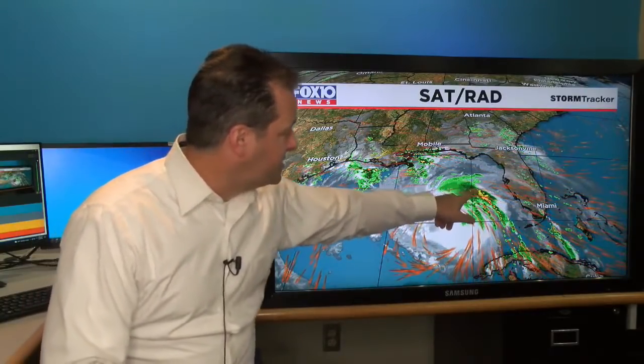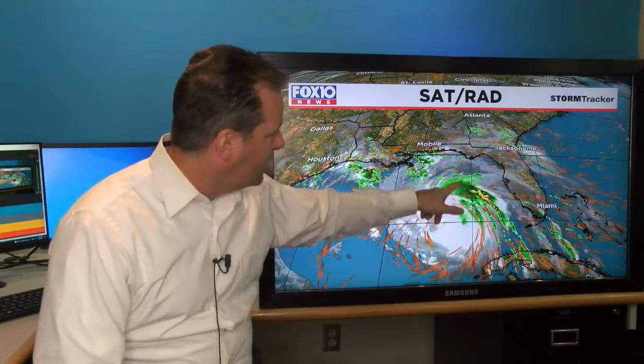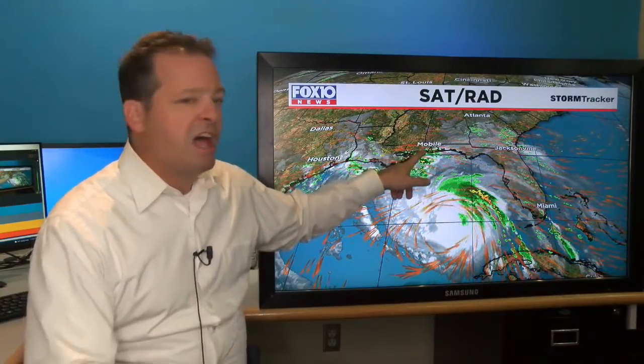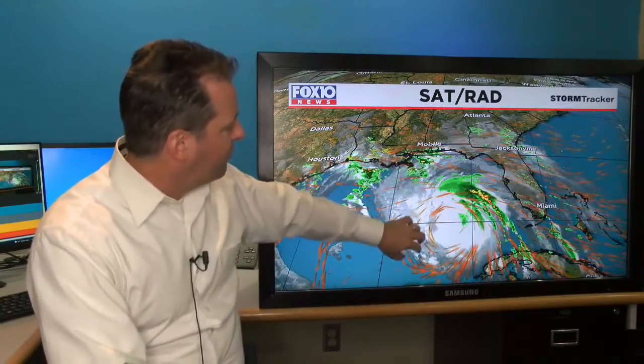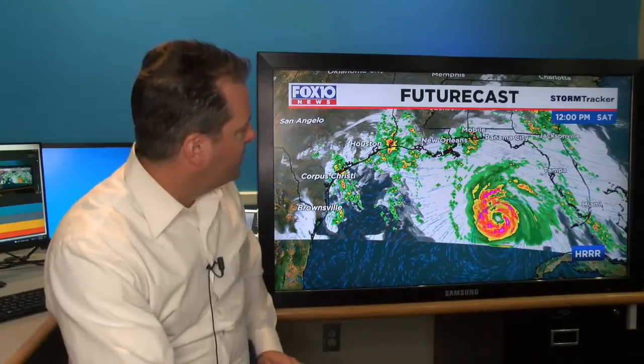So here it is. You can see some of the first outer rain bands showing up on our radars here. We have some rain around too, not directly from Ida. It's just sort of part of the overall broad circulation around the system, but not directly the rain bands of Ida. Those won't come in until tomorrow or tomorrow morning. You'll see that here on some of the modeling.